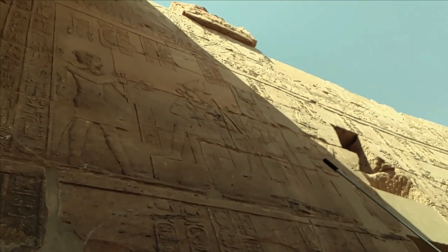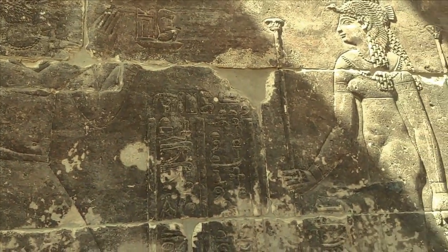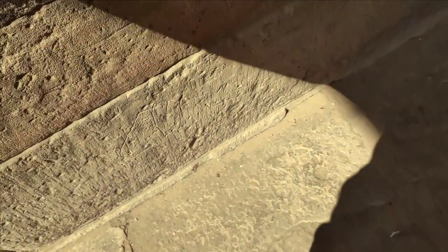This dark discoloration of the stones show the level to which the temple walls were submerged underwater for some 60 years. It is amazing how these reliefs on the walls of the temple have survived for millennia, including the flooding of the past century.